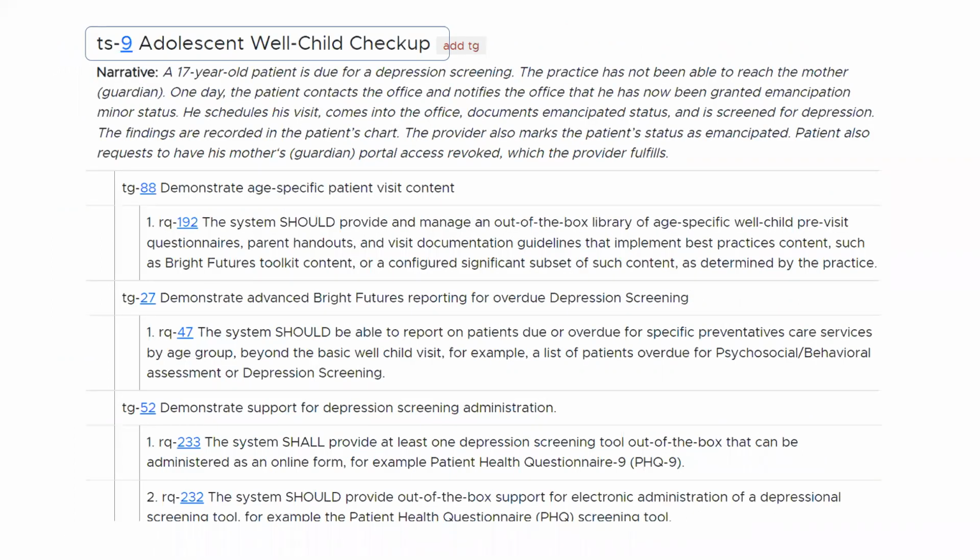So here we see we crafted a clinical narrative, and we've done this for every test scenario. When you're evaluating your product against the program itself, you can look at these narratives and see what the intent is ultimately for certain requirements. We're testing the requirements within a particular clinical narrative. That clinical narrative will have test data associated with it and so on.